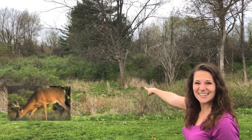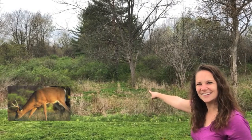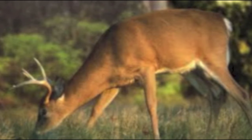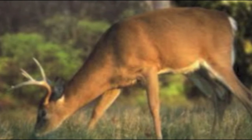Over in the grass, there's a big animal. What is it? It's a deer. Deer have antlers on their heads.